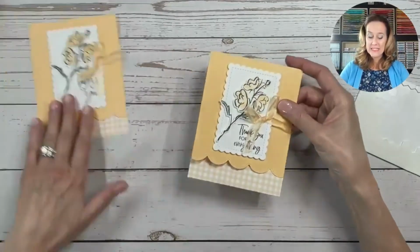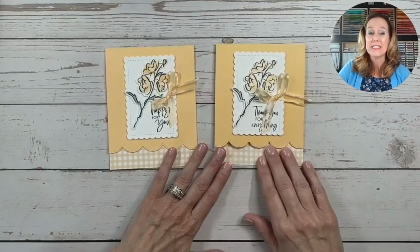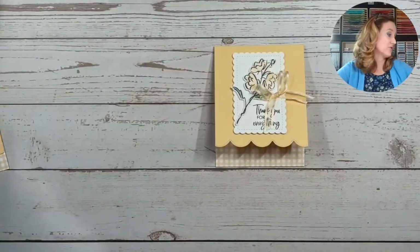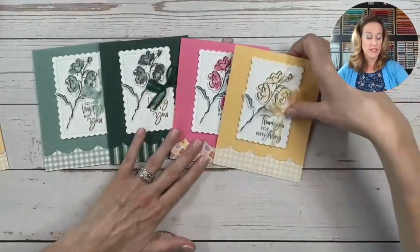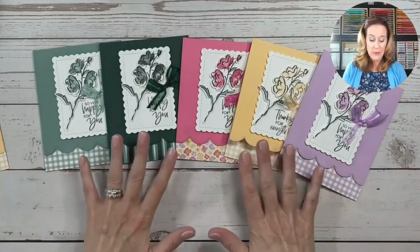What do you think, guys? Isn't that so pretty? I love it. Okay, so this is the new In Color Pale Papaya, but I wanted to share with you what it looks like with the other In Colors. So, in case for all those who were curious, this is kind of what it looks like with the other colors. I gotta tell you, it works beautifully with this stamp set.